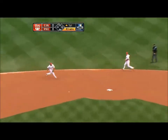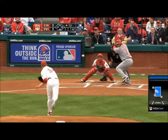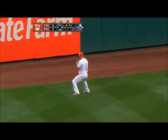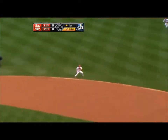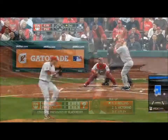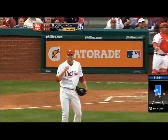And away we go on a bouncing ball to Jimmy Rollins. One pitch, 1 out. Long run for Victorino. 2 balls. Votto bangs one out to Chase Utley. A 1-2-3 start for Roy Halladay in Philadelphia as Halladay strikes him out.